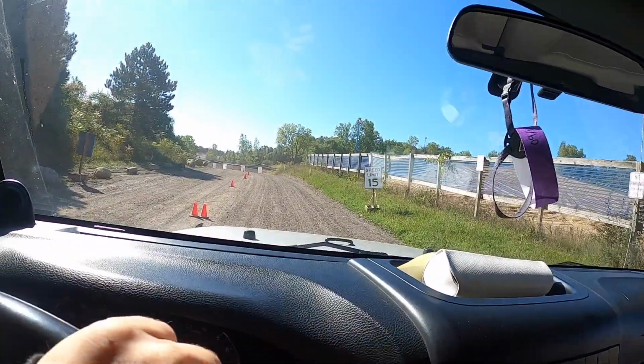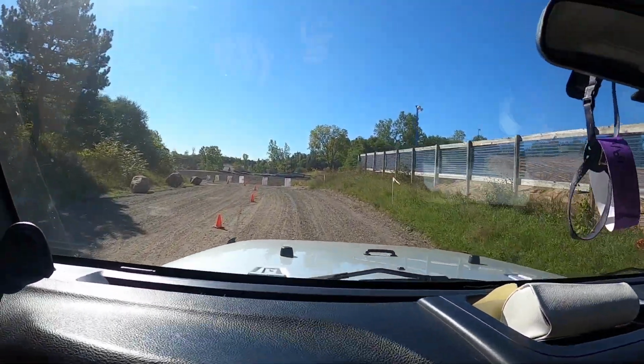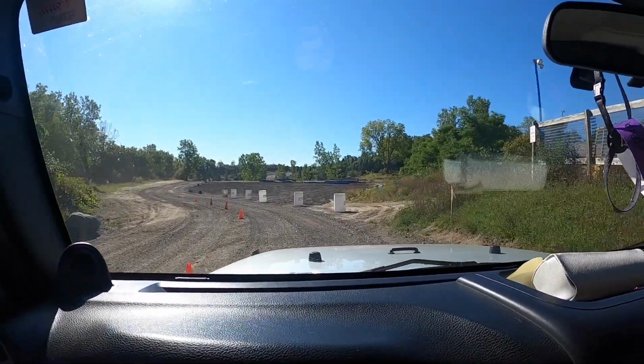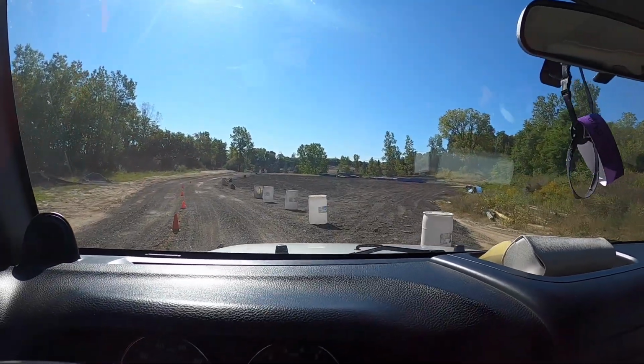So we're headed out. Actually, right now we're getting in the Jeep. We're headed out. All right, so we're pulling in really quick. We just got off the pavement. We're actually rolling through this trail that you gotta take to get to the actual park.